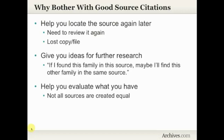And a good source citation will help you evaluate what you have, because not all sources are created equal. So being able to just look at a glance will help you set how confident you are in the facts that you are stating by being able to tell exactly where that information came from. Excuse me. So let's take a look at the difference between a citation and a good citation.